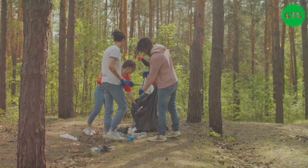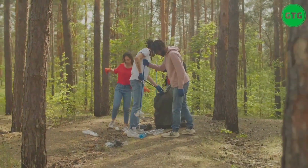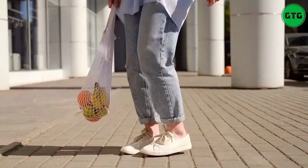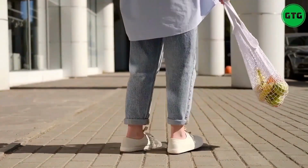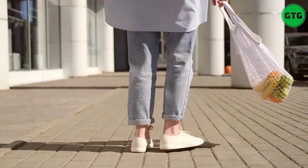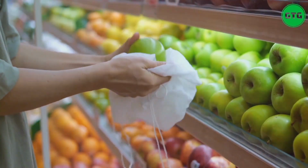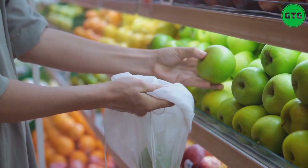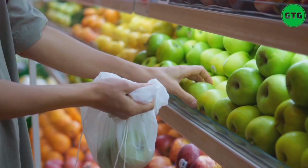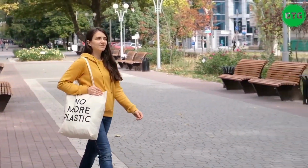They supply the pyrolysis facilities with the raw materials they need to convert waste into oil, reducing the demand for non-renewable resources and cutting down our carbon emissions. But reducing our plastic use is just as important. By choosing products with less packaging, opting for reusable items, and supporting businesses that prioritize sustainability, we can lessen the amount of plastic that ends up in our oceans, landfills, and pyrolysis facilities. Remember, the best waste is the waste we never create.